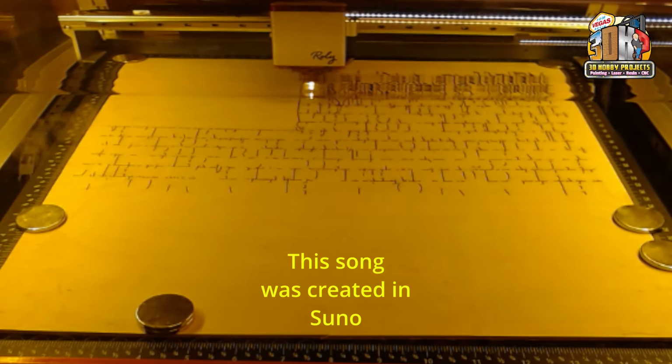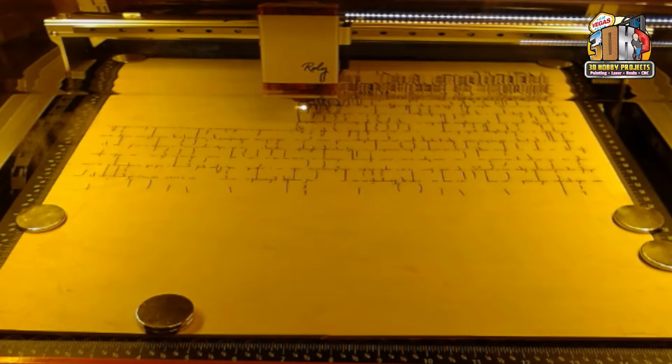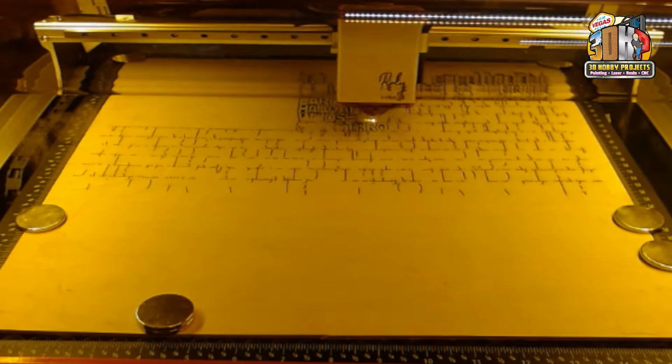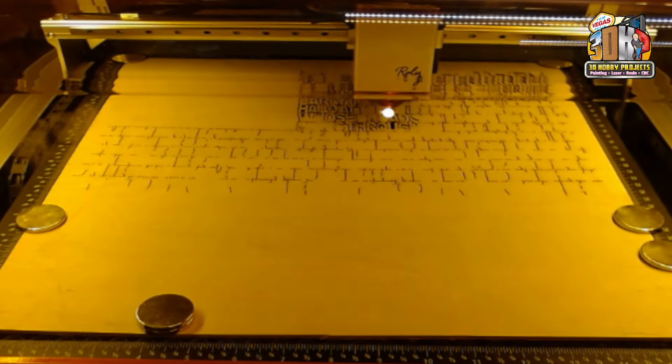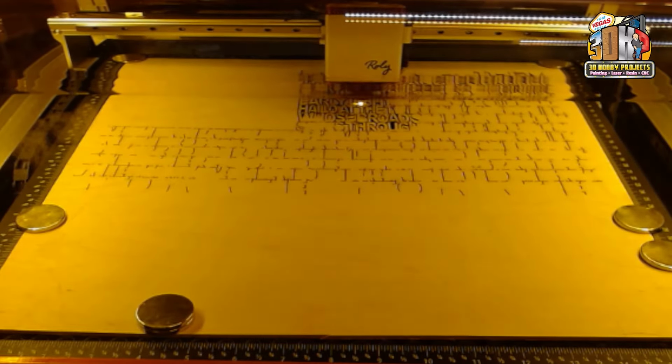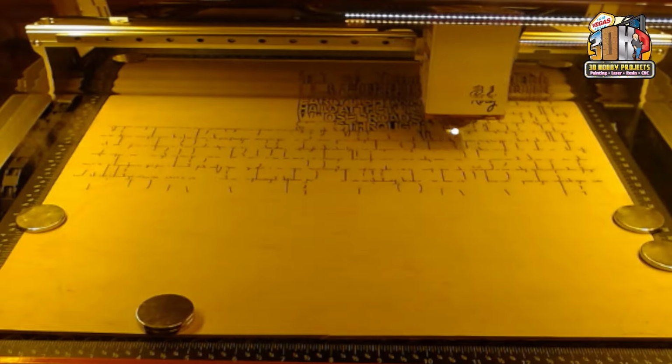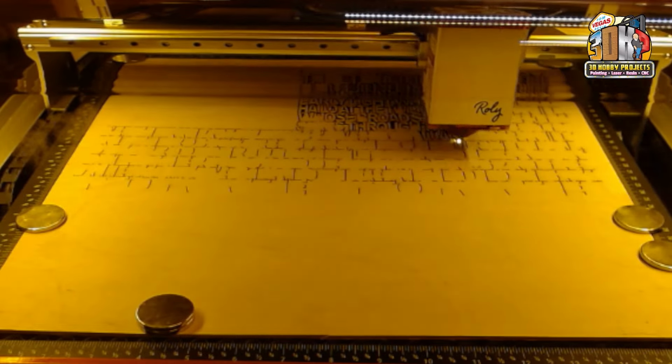Johnny in the shop, late night, burning dreams. Sally in the corner, lost in laser beams. America's heartbeat, hands of creation. God bless this land, God bless the innovation.